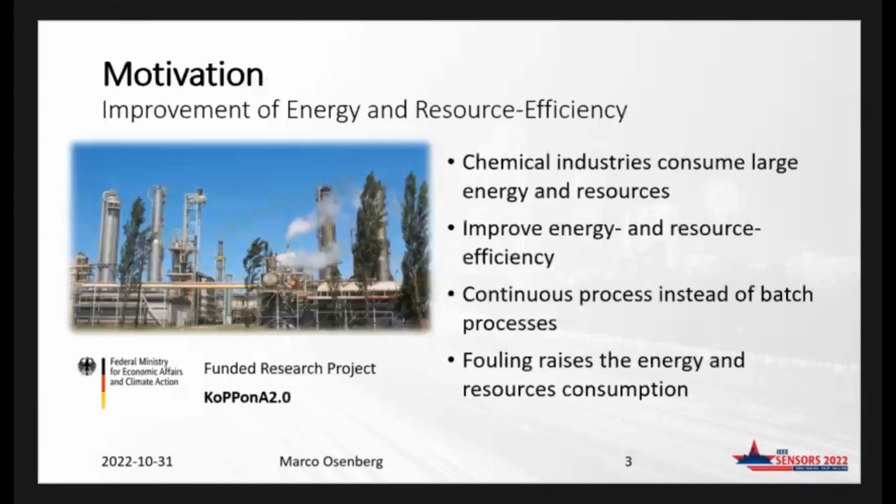The chemical industry consumes large amounts of energy and resources. To ensure good energy and resource efficiency, it is necessary to improve the process currently in operation. There are many ways to optimize these processes. One way is to change the batch process to continuous processes. Primarily, studies on this chemical system have shown that the biggest problem in this production operation is the forming of fouling. This in turn leads to increased cost, energy, and resource consumption. For this, the German government has funded this research project I worked on.